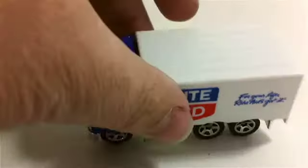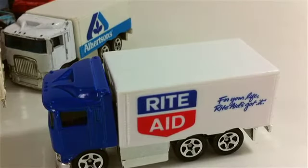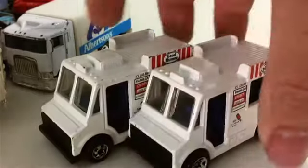Most of these were 2-pack versions. So I think the 2 packs would have the highway hauler with the name of the grocery store or the drugstore on it, and then they would have a normal mainline car stuck in the 2-pack with it. So, whoa, Rite Aid's making a run for it. And we've got some good humor trucks.